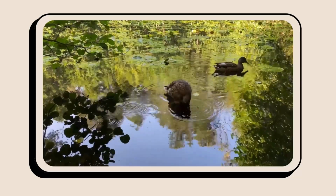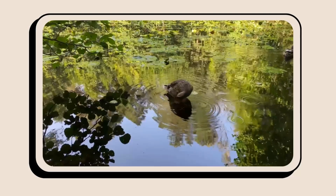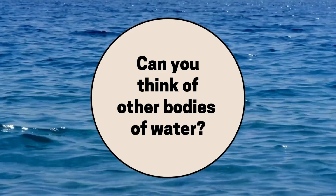You might wonder what makes a pond different from a lake. While both are bodies of water surrounded by land, ponds are usually smaller and shallower. In fact, you can often see the bottom of a pond, while lakes are deep enough that sunlight doesn't reach the bottom. Because ponds are smaller, they also warm up more quickly than lakes.